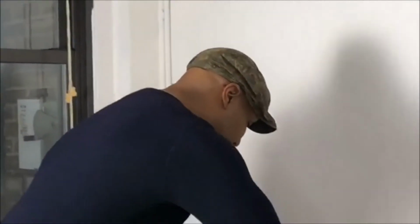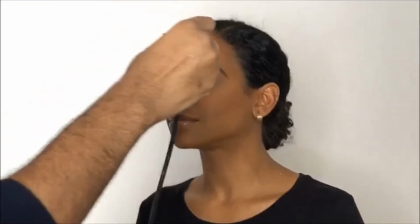And then I would just do a little bit of pink just to mimic the natural flush of her skin for beauty. Bam, bam, bam. That's it. Look at that, you guys.